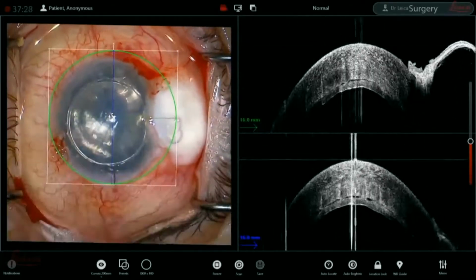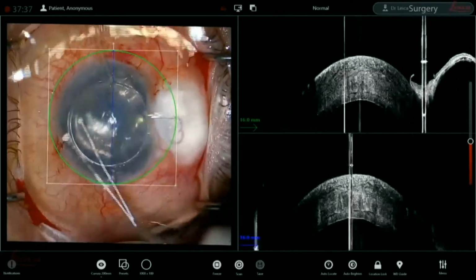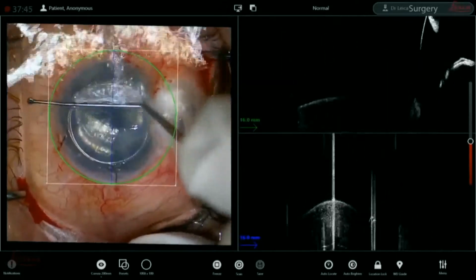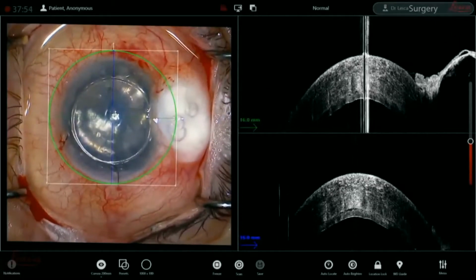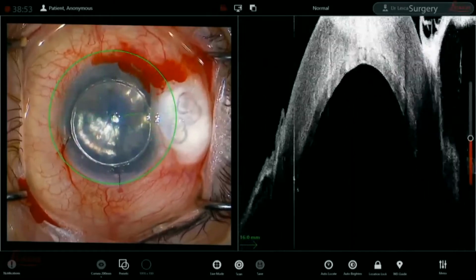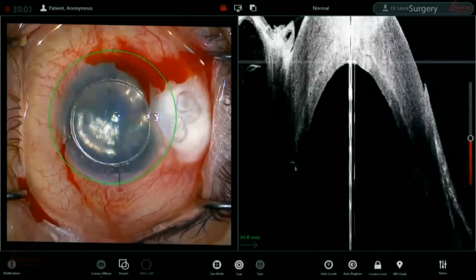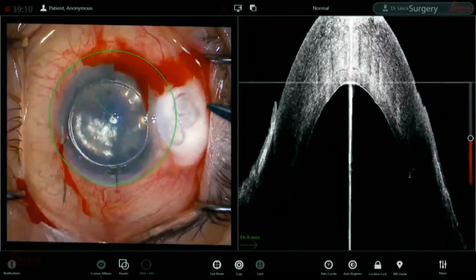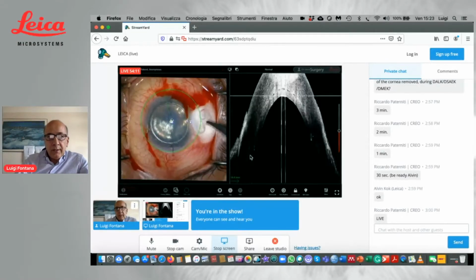And as you can see, the adhesion now is achieved and is very homogeneous, and there are just little tiny areas of detachment, but this will go away during the first day, and you are sure of the perfect adhesion between the elements that you want to transplant. And with a continuous scan, you can check through the cornea 360 degrees the adhesion between the graft and the host.